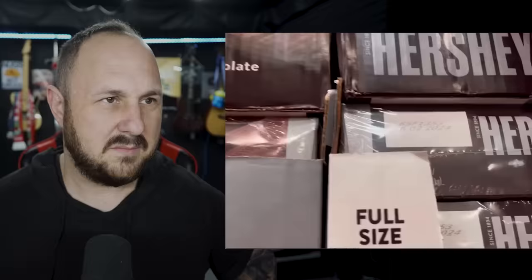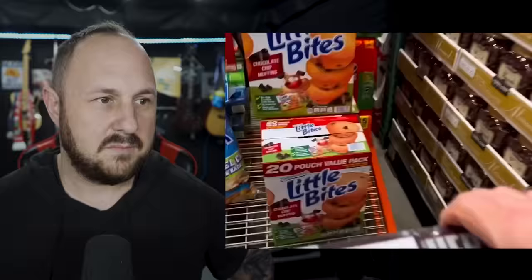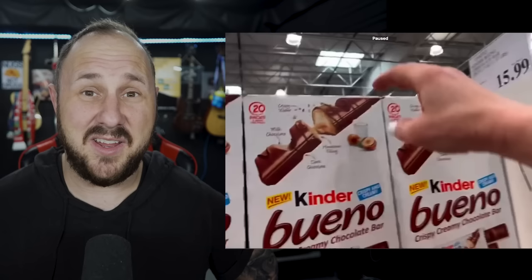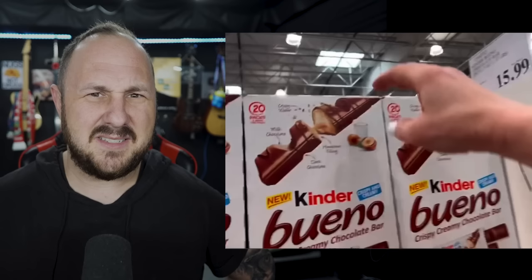This has been a go-to in our house lately. Ooh, these look really good. Hershey's chocolate tastes like shit, so don't eat it. If you're going to get real chocolate, Cadbury. I don't know, do you guys have Cadbury's in the States? Because Hershey's is ball sack. Cadbury's is where it's at.